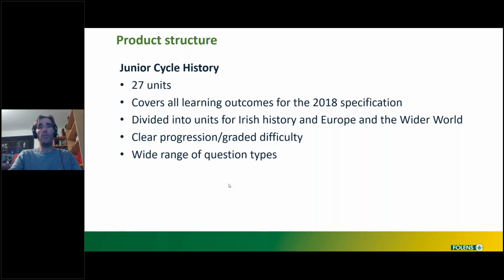It's more about how the events of history in Ireland and Europe are interlinked, how sources are used, and the presentation of chronology and the use of timelines as much as possible. So the idea is that the questions asked within the product reflect the nuances and the specific areas of the new specification, as is geography, of course. Again, there's a progression throughout each homework, increasing in difficulty, and a similar wide range of question types is used throughout.